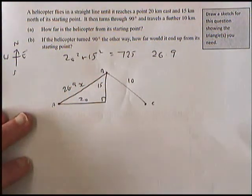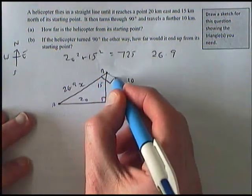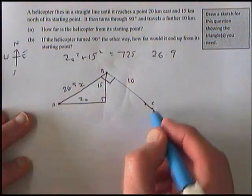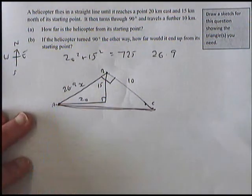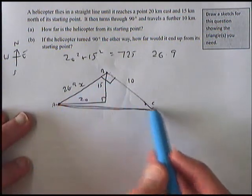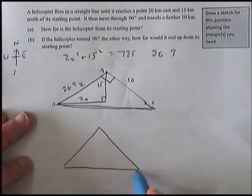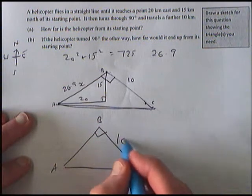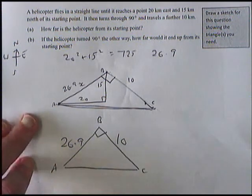Now I know that the helicopter turned 90 degrees when it got to B. So I know that that is a right angle. And then it's finished up down here somewhere. And I've got to work out this distance along here. So I've got a right angled triangle here. I hope you can see that one. So it's gone like this. I've got my A, my B and my C. That is my right angle. I'm told that's 10. I've just worked out that that bit is 26.9.